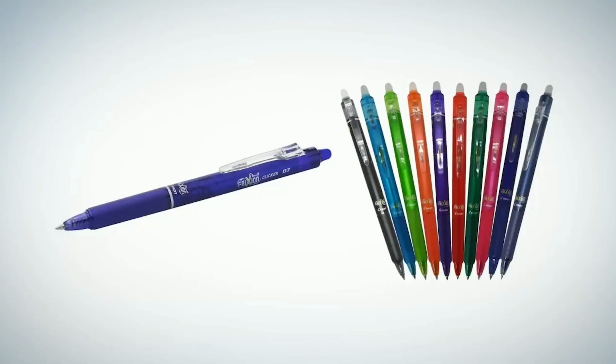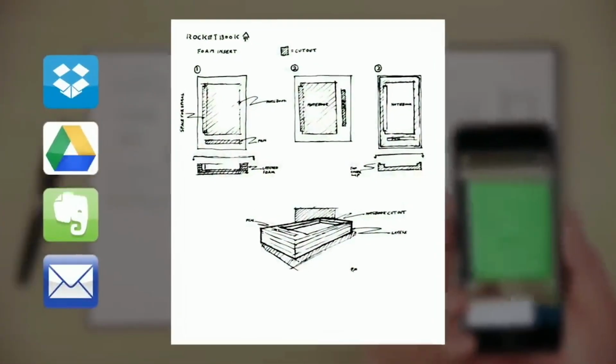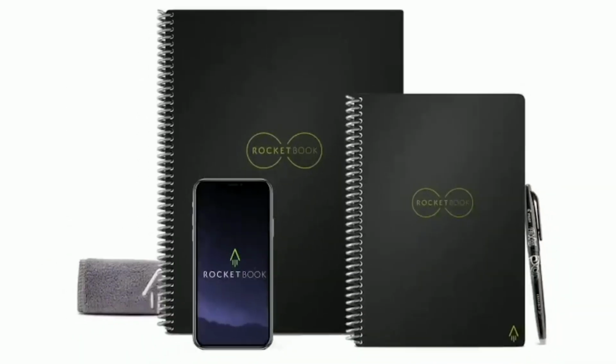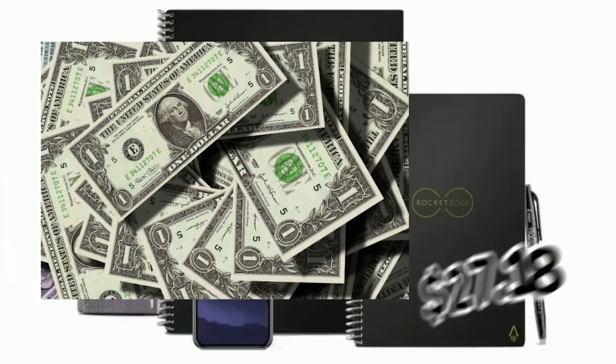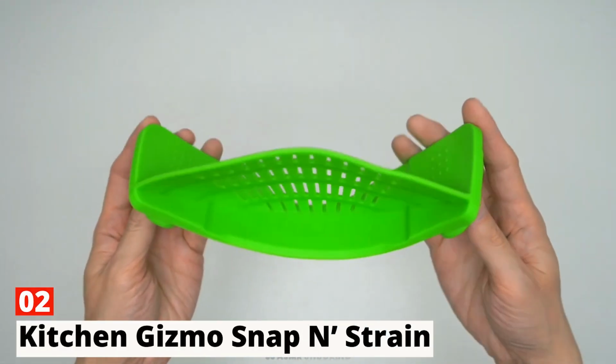The notebook comes with a special pen and a microfiber cloth to wipe the pages clean. You can easily upload your notes to cloud services like Google Drive, Dropbox, and Evernote using the Rocketbook app. This notebook helps reduce paper waste and keeps your notes organized digitally. Price $27.18.